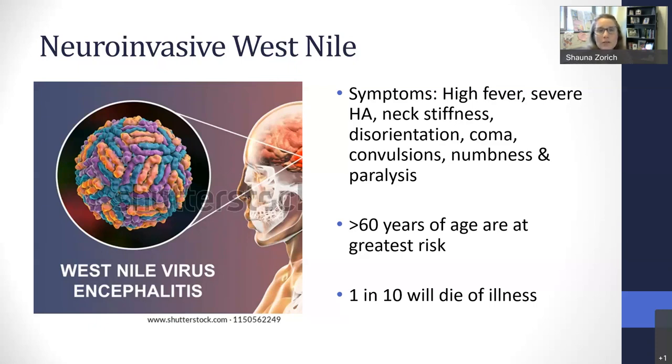Other symptoms that individuals may experience that are developing this really severe form include high fever, really severe headache, neck stiffness, neurologic symptoms like being disoriented or going into a coma, even having seizures. And like I said, paralysis as well. So some really significant severe symptoms associated with this.